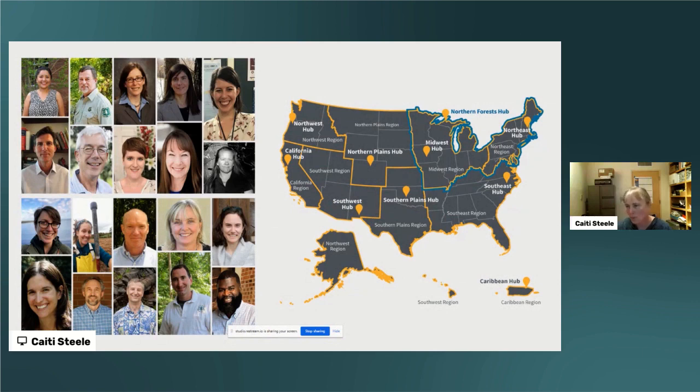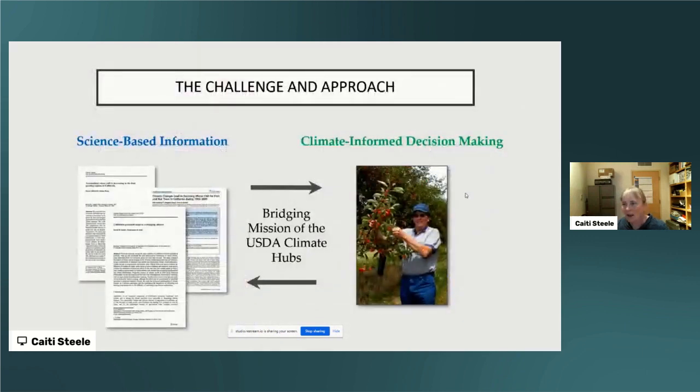We've got a very small core staff, and you can see some of them here on the left-hand side of the slide. Some of these folks, but not all, are shown here. But we do have a great abundance of wonderful partners who help us leverage what we have and expand our impact. So Climate Hubs are really bridging organizations, if you like, and we enable climate-resilient actions in agriculture and forestry by facilitating communication and also creating capacity amongst our partner organizations.